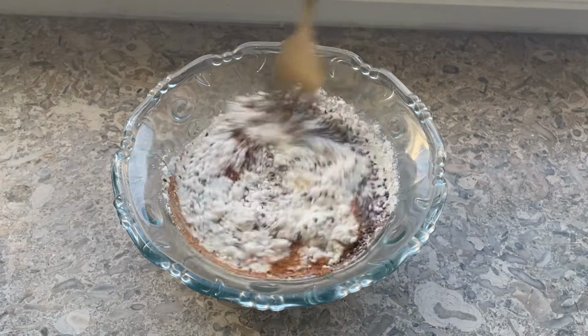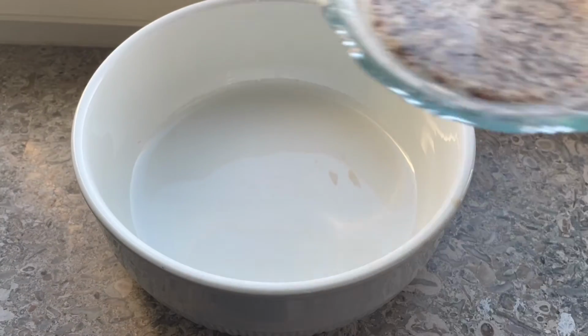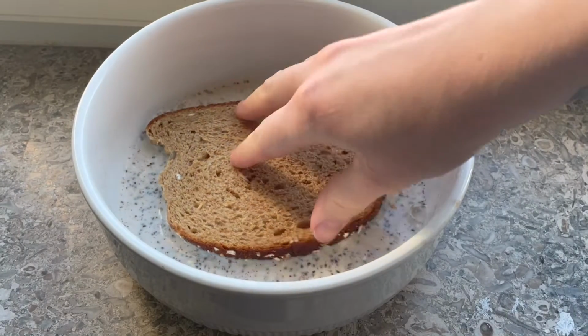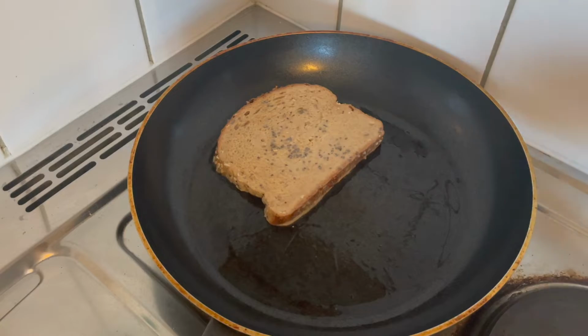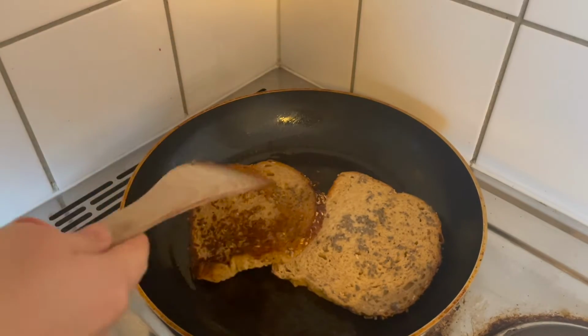But I just mixed up a little bit of oat milk with some flour, some cinnamon, some chia seed, a little bit of baking powder and agave. Got that into a shallow dish so I can dip in my bread. So you just coat your bread in this and then I fried it up in a bit of coconut oil. We're giving that a nice flip.